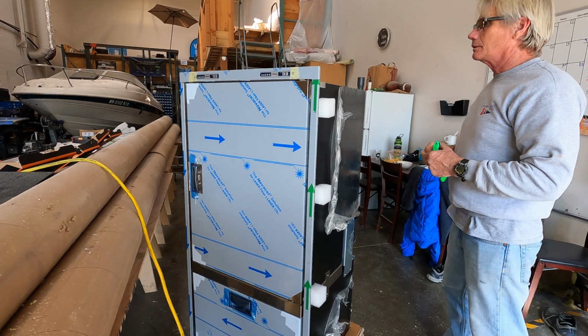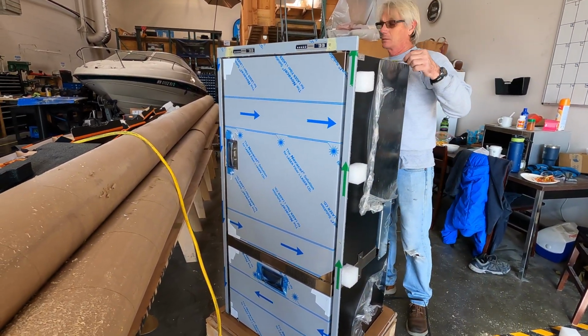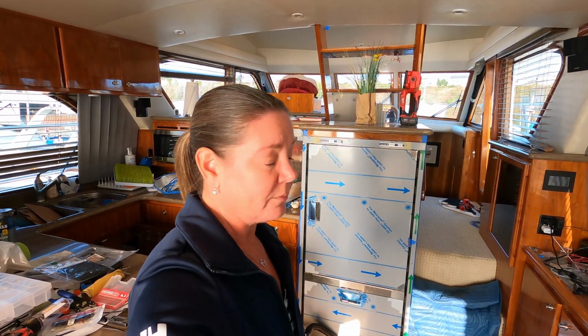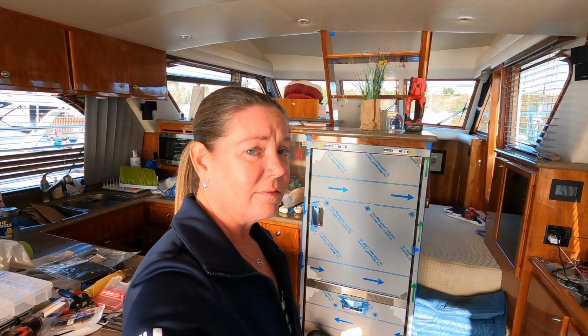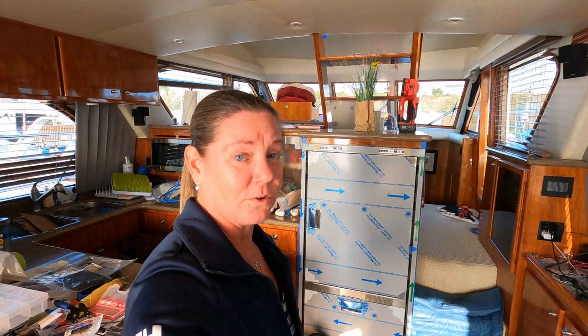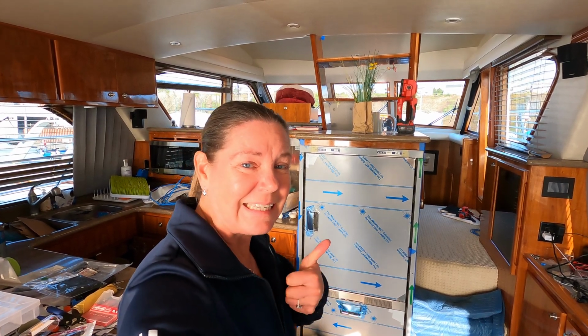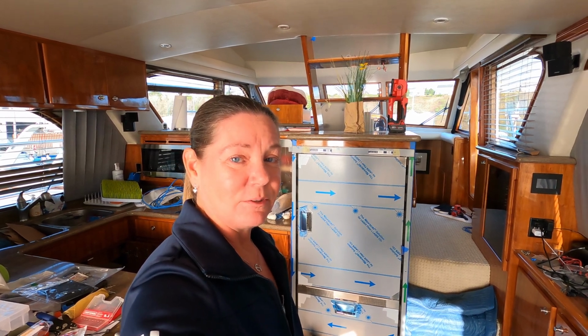Actually, this one was not the one that we ordered, but what are you gonna do? We'll take it. I'm looking forward to a new refrigerator. And this one is auto defrost, which we didn't order, but we got, so yay! I don't have to defrost the refrigerator anymore. I'm looking forward to that.